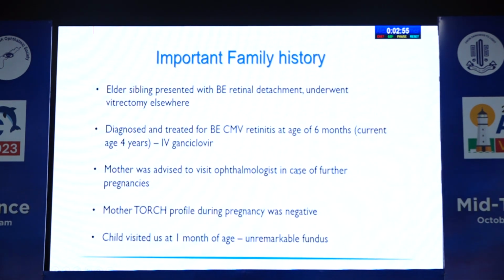Okay, so unusual to have a diagnosis of straightforward CMV retinitis, but to have it in a 4-month-old child is something unusual. So we went back to look at the family history. Elder sibling also presented with both eyes retinal detachment, exudative detachment, and underwent a vitrectomy. And during the vitrectomy, the child was diagnosed as having both eyes CMV retinitis. Now this child is 4 years of age today.